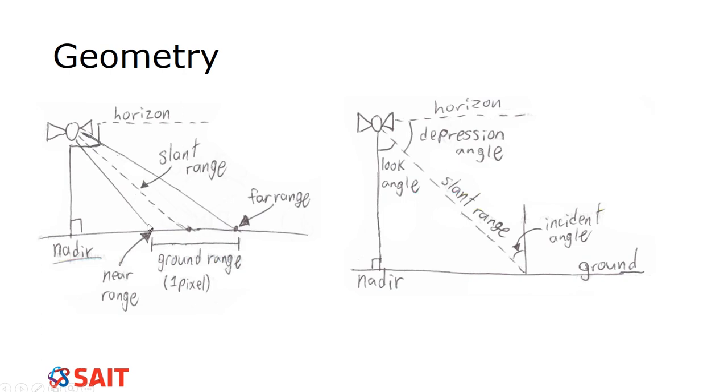And all the way across from the first point that it sends the data to the last point that it sends the data. If you can imagine this satellite is coming towards you out of the screen, the slant range is in the center. The point that is closest to the satellite, or closest to the nadir, is known as the near range. The one that is furthest away is known as the far range. And like I said, we have the ground range, which is either 1 pixel or the full swath width all the way across. It depends on which satellite you're using.